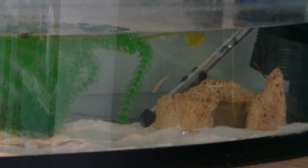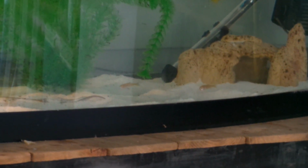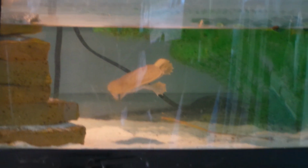Well, there are two minnows left, those two right there, and I think I put 8 in there. So these guys have now eaten 6 of them. Okay, he just got finished with that one. And now he's about to come out and get those other two, I bet. Watch him. Look at that Loch Ness monster.